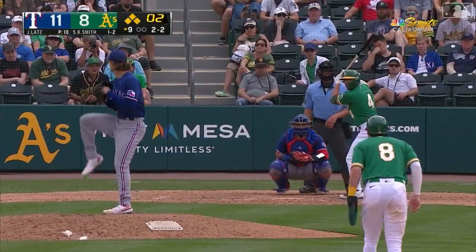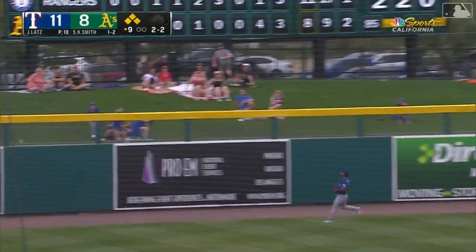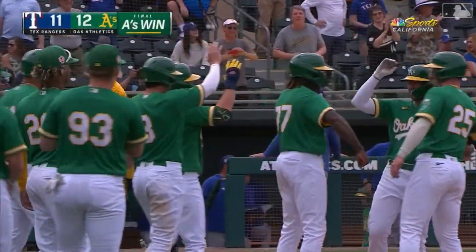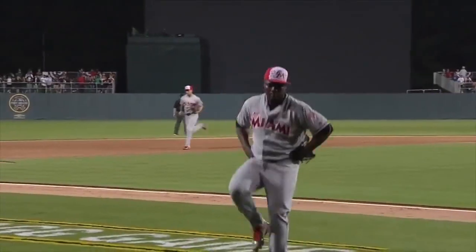The 2-2 pitch. Swung on a drive to left field. Going back is Duran at the wall, and it's gone. It's a grand slam, and the A's win it 12-11. Oh, Kevin Smith, the walk-off grand slam.